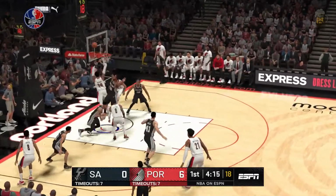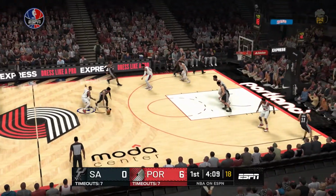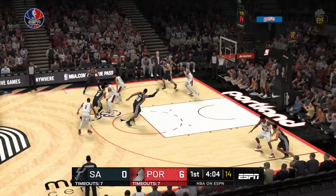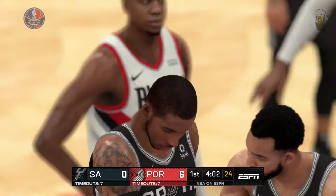Here's Anthony, and it's sent back by Aldridge. Well, he's become a defensive anchor here for this team over the past couple seasons. Great timing on the block there. Murray finds Aldridge. Two free throws coming up, and they call the shooting foul.